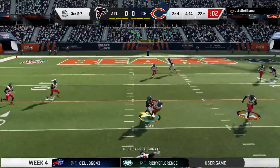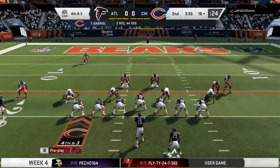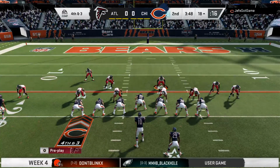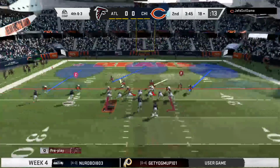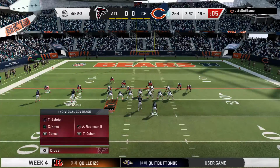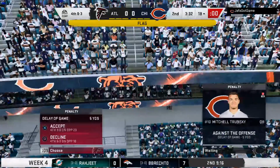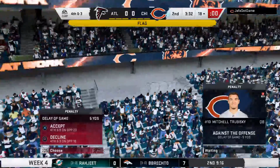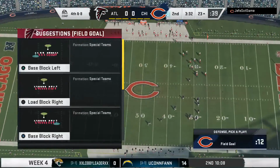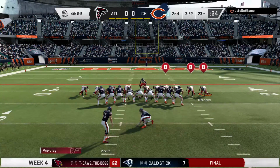From the gun, it's Trubisky. Open man, Taylor Gabriel. And he'll be stopped short of the first down right around the 18-yard line. They get only 4 that time as that leads us to a 4th down. For the field goal try, here's Eddie Pinheiro. They'll split it into 30, so this is a 40-yard attempt.